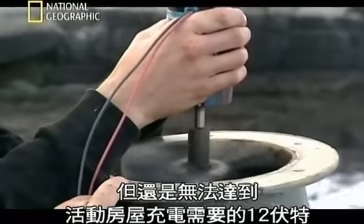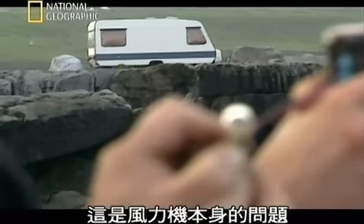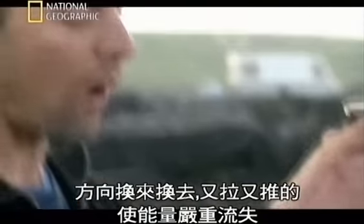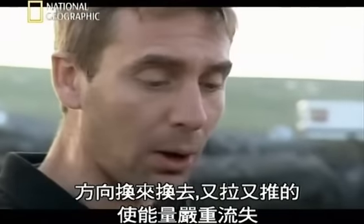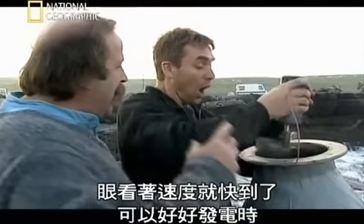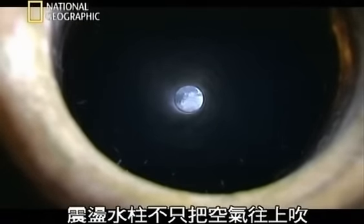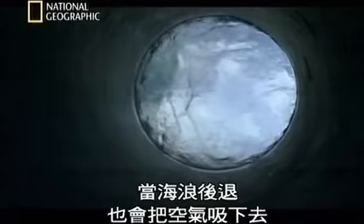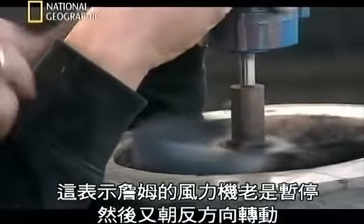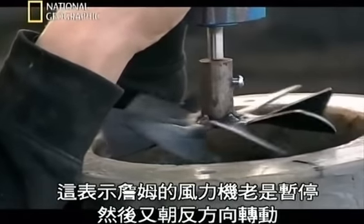However, they're not getting the 12 volts needed to charge a battery for the caravan. The turbine has an inherent problem. You lose so much as it swaps from one direction to the other, on the pull and the push. So you just about get up to speed, you make good electricity, and then it tries to change direction. The oscillating water column not only blows air upwards, but it also sucks air down as the wave falls away. That means Jem's turbine is constantly stopping and starting up again in the opposite direction.